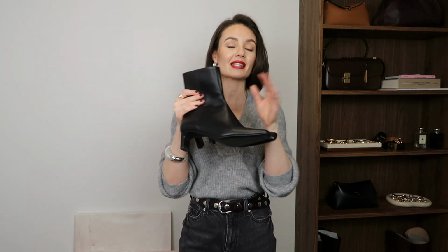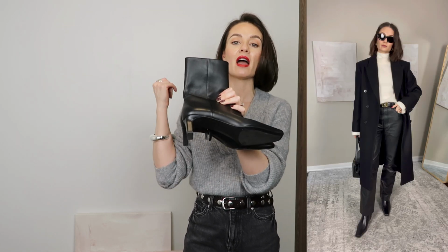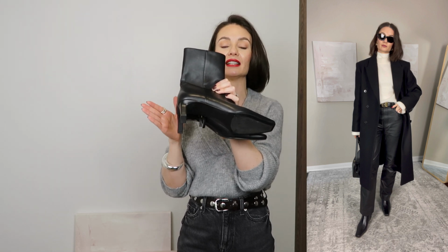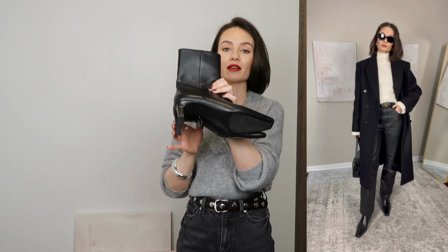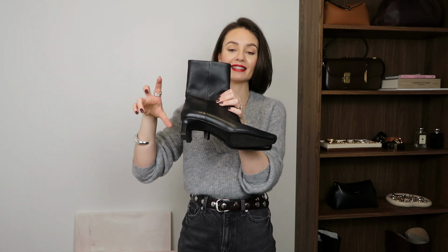So what I look for when it comes to heeled ankle boots, similar to the points I mentioned for the knee-high boots, is a small little kitten heel, comfortable, really easy to walk in, but also really versatile heel height. I think this can read either very dressy or more smart casual. So I myself get a lot more wear out of a kitten heel height than I do out of a 4-inch heel.